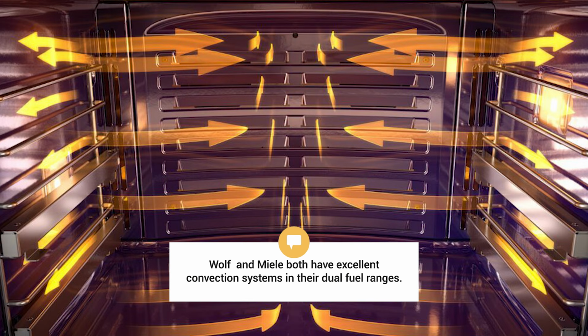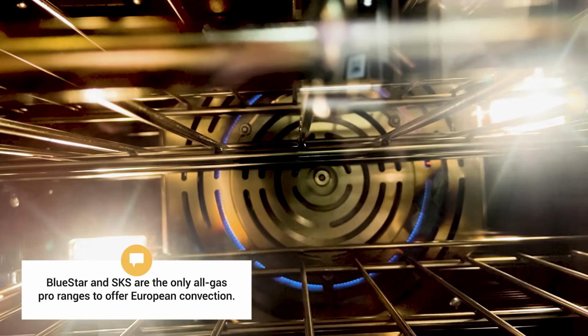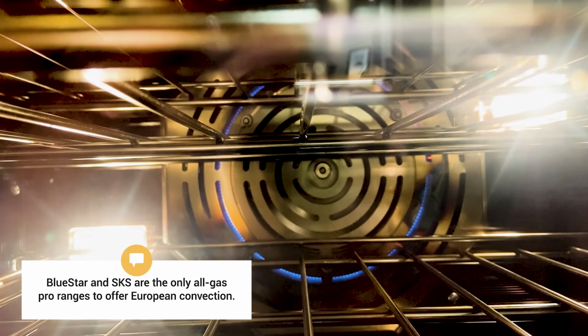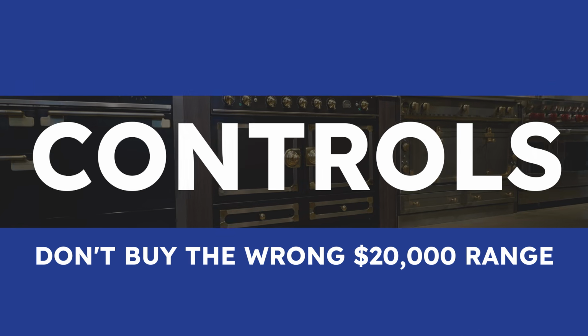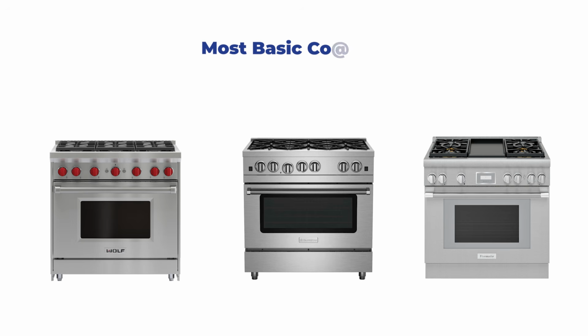Some have better convection systems. Wolf has dual fans and extended elements they call VertiFlow. Miele also has 2 fans, and BlueStar and SKS are the only gas ovens with European convection. That's the third element behind the fan to cook more evenly, something you get on every electric range. Want to keep it simple? Gas models like Wolf, BlueStar, and Thermador Harmony just use knobs without even a clock or timer.